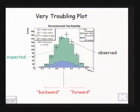So now you can understand why I stare at this picture a lot. This picture shows the distribution of top quarks in this kind of forward-backward coordinate system compared to the symmetric theory. And you see there's a kind of a preference for the top quarks to go forward.